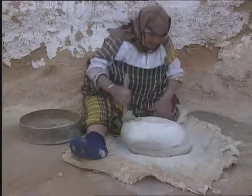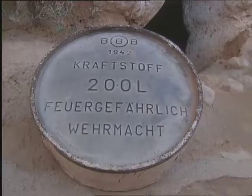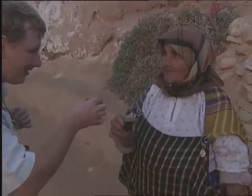People actually still live here in Matmata. Life with the locals goes on without change. The bread-making methods are 3,000 years old. The Africa Corps came a little later, and the local eau de vie has a kick like a camel.